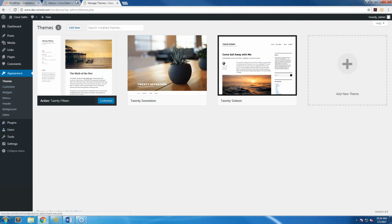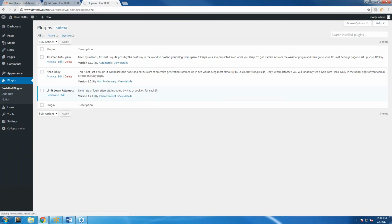So we've looked at how to customize the appearance and menus of your page. So let's go to your plugins. Plugins are very important in WordPress. Plugins allow you to extend the functionality of your website, and they can really do a lot. You can do so much more by installing plugins.